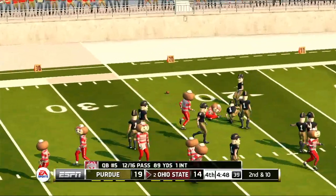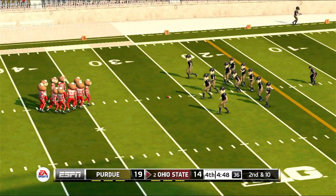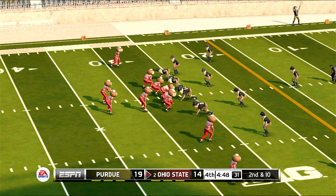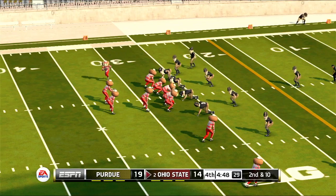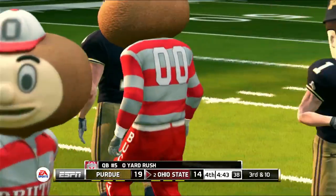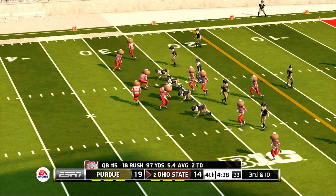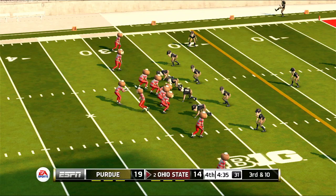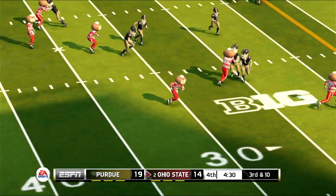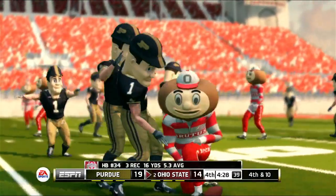Oh, and a huge drop by the wideout here in the fourth quarter. From the 27-yard line, it's second down. About the 27-yard line. That brings us third and 10. Fires out quickly to the tailback, and he's tackled around the 27-yard line. The screen pass goes nowhere.